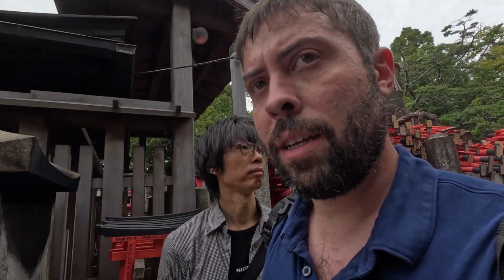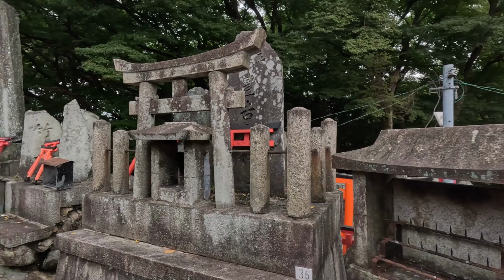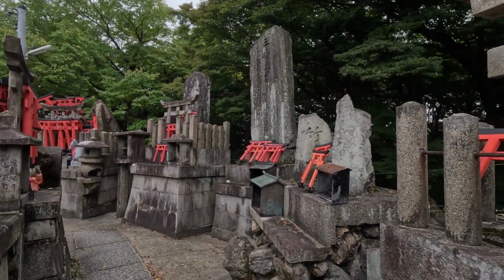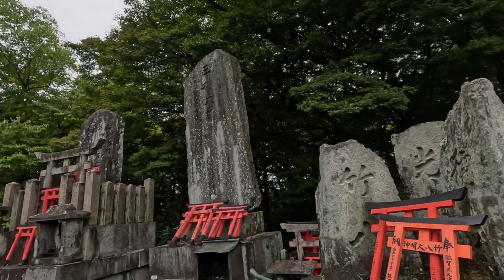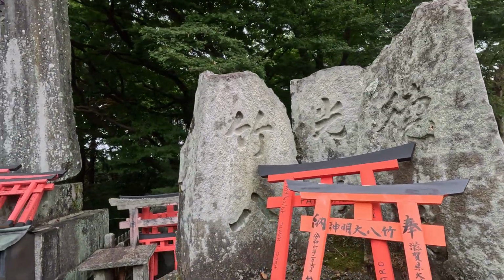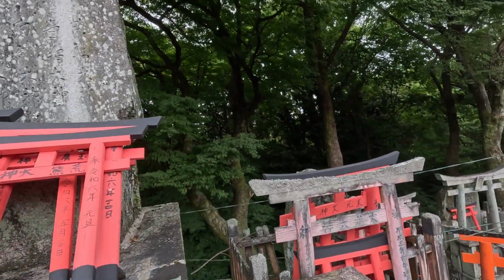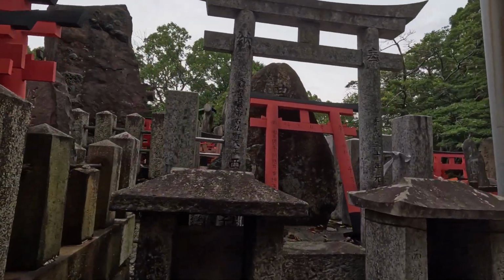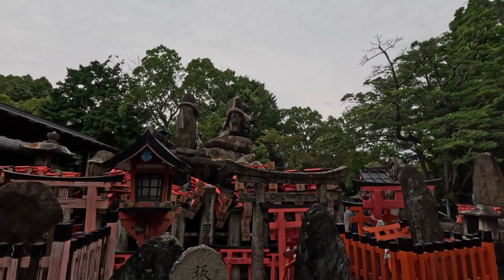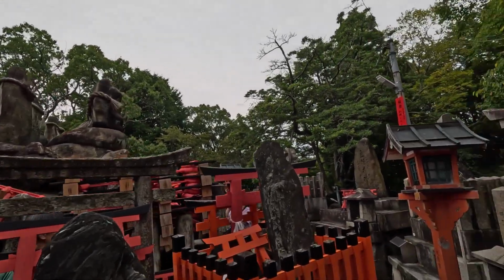So we reached the summit. It's not as impressive as some of the other areas that we saw. However, sometimes the reward is in the challenge. And while not the hardest hike in the world, it was a pretty solid hike up a lot of steps. And we made it all the way to the top. So I consider that to be a win.